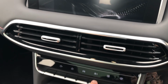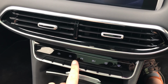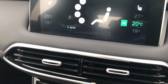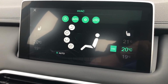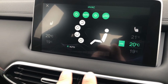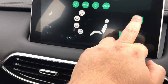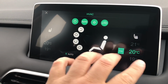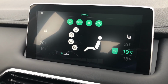If I scroll down, we then have the air conditioning buttons. Now this is where it's not unlike something like the Peugeot 3008. You have to press that button and then it goes up onto the screen there, and that's where you navigate the air conditioning. So that's a bit Peugeot 3008-esque. You've got your heated seats as well, which is a nice function, and the direction and temperature controls.